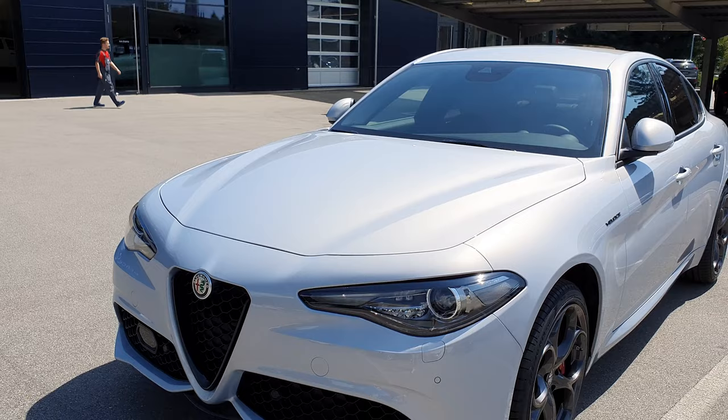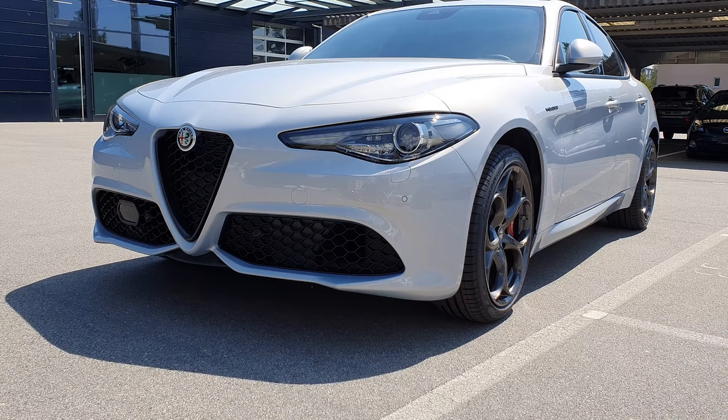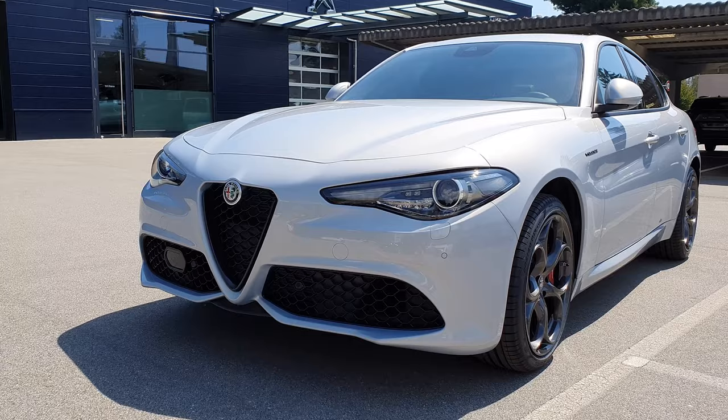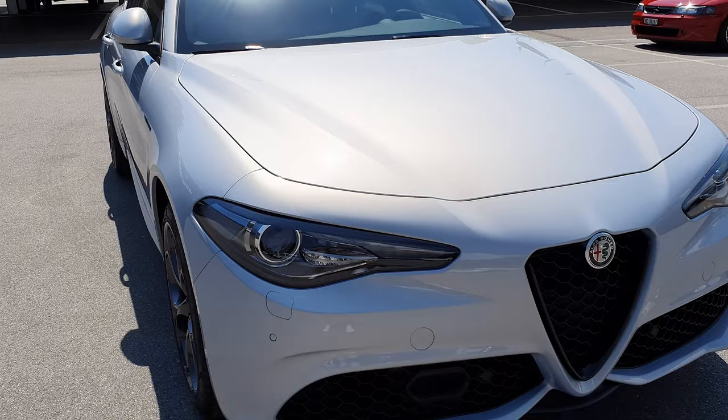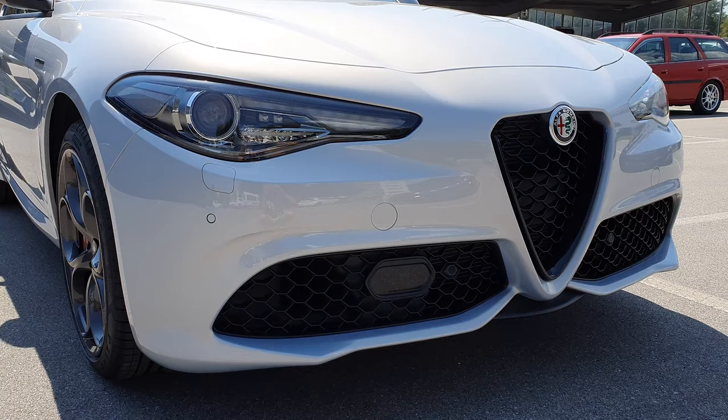Italians know how to make cars, and you know, Ferrari, it's made by Italians, and it's phenomenal. And also Alfa Romeo, the same. It has beautiful, beautiful design, and also a lot of great quality details. You will see it when we go inside. I was quite impressed with the quality and details and all that stuff. I think the car looks super, super nice.